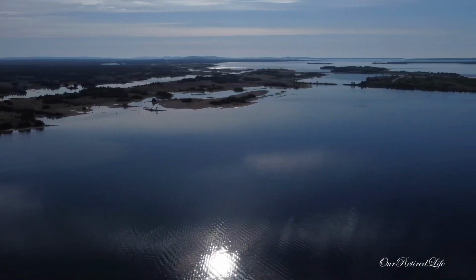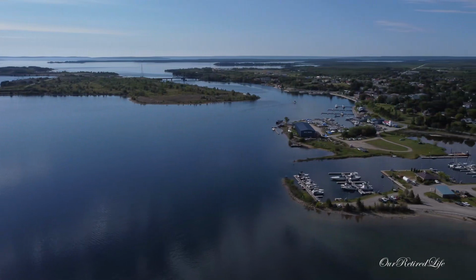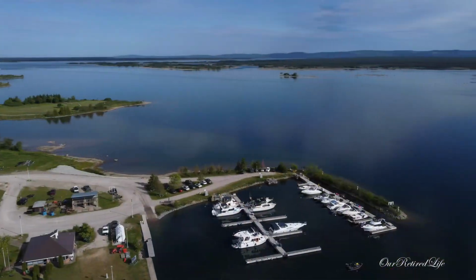The area around Little Current offers breathtaking views of Lake Huron's North Channel and the surrounding landscape. It's a charming place to visit, whether you're exploring the history, enjoying the natural beauty, or simply relaxing by the water.